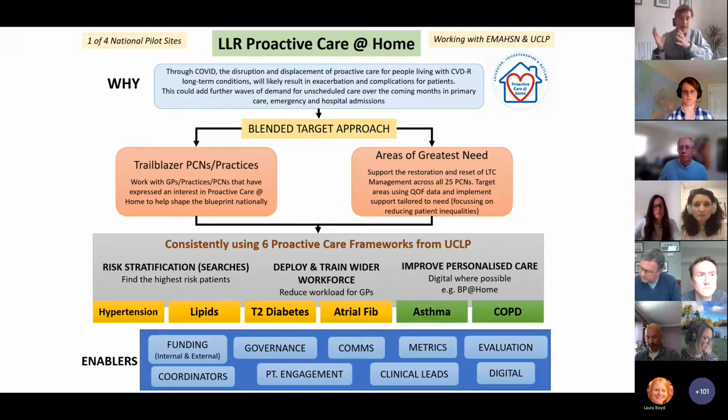And then we had a separate group which we approached, which was a group of practices that were really struggling with the greatest scale of backlog that we were able to quantify. So obviously they needed very different approaches and so on and so forth. So that was what we're calling here on the chart a blended approach.